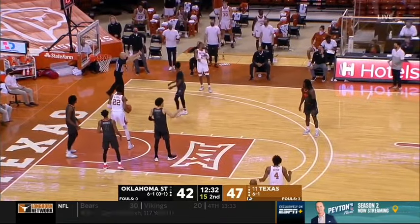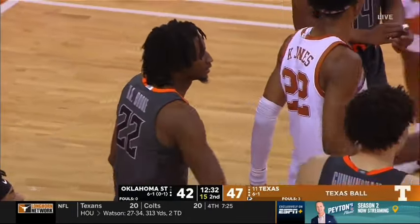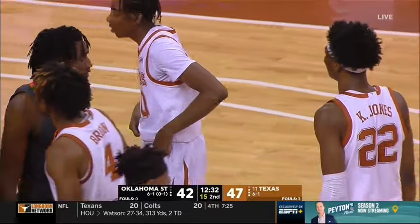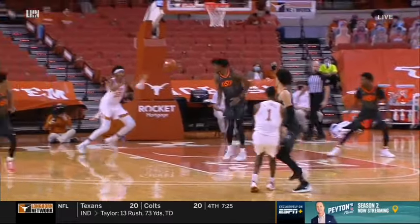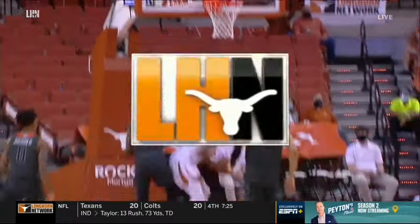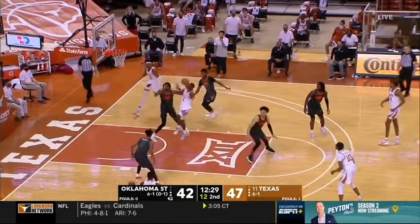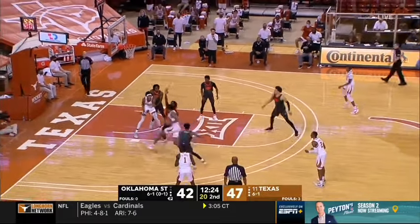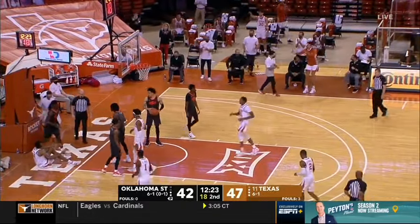Oh, and a good wrestling job there by Caleb Boone. And he did. He wrestled it into a jump ball on Kai Jones. Possession arrow is with Texas, however. Yeah, the OSU coaches have to be excited about Caleb today. He's been impressive both in finishing around the basket, but also accepting the challenge of these Texas bigs. Jones keeps it alive to Brown. Brown driving, and he's fouled. Goes down hard.